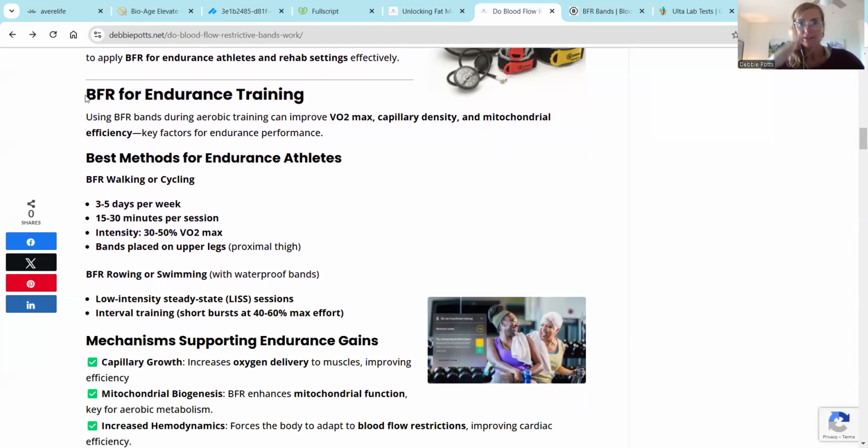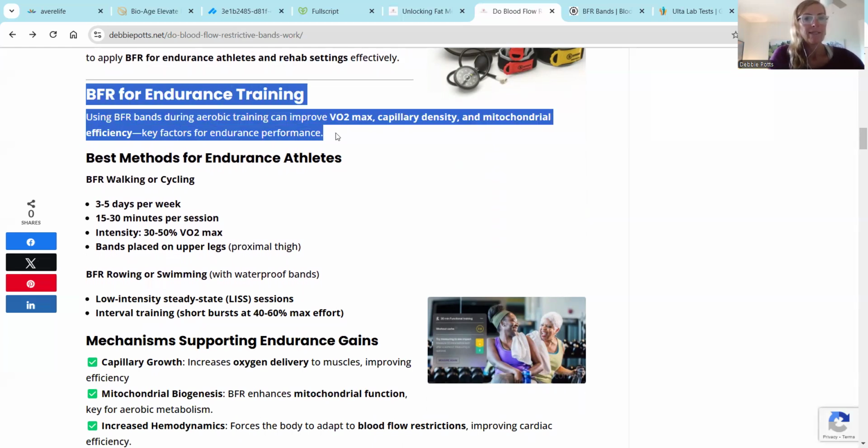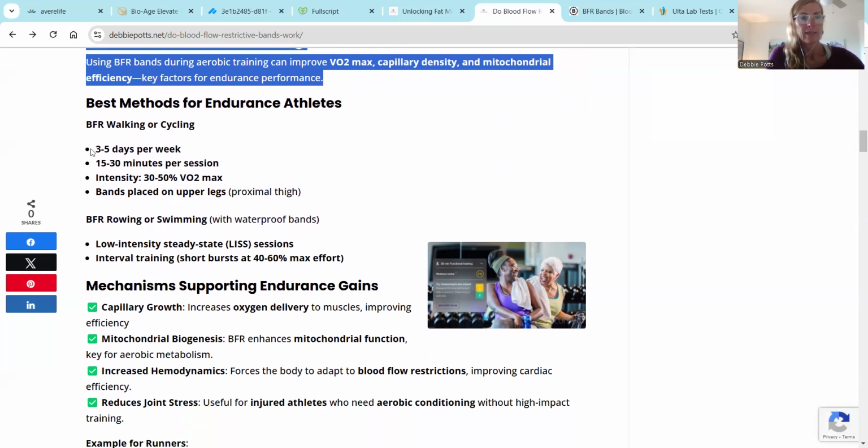We're doing, again, a 20-minute, 21-minute test, to see if it does this. Can it improve VO2 max, capillary density, or mitochondrial efficiency? So what are some protocols? This is what came up.